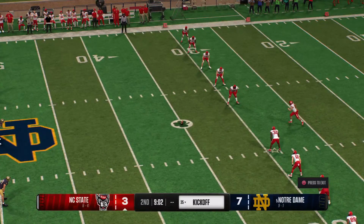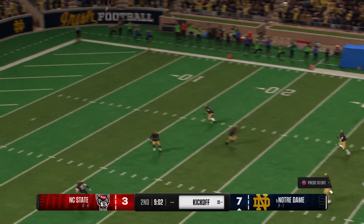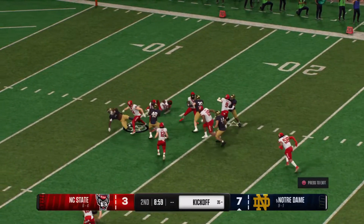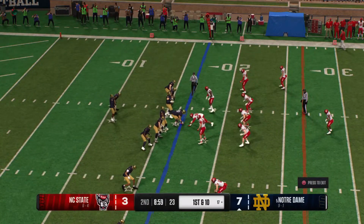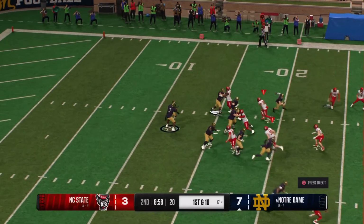After putting up a 3-spot, the kickoff unit set to go. And he passes on the touchback. Here he comes. Didn't find any crease in that kickoff coverage, and he'll be stopped at the 17. Here come the Irish back on offense.